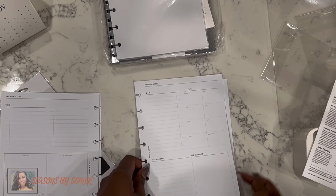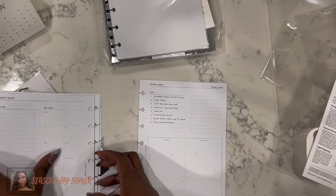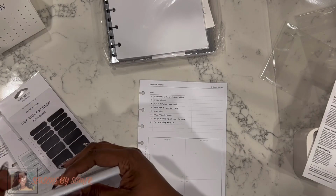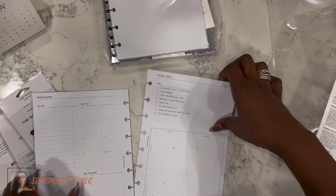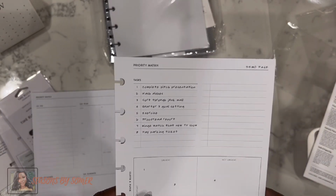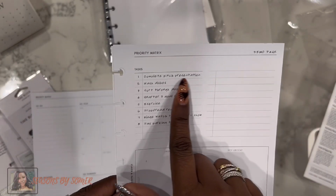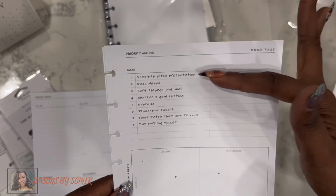And the other thing that is really cool about Cloth and Paper inserts is they have been including this past year basically a cheat sheet, so you can see how to use your inserts in your planner, or as they call it, a demo page. So here you can see a task of complete the pitch presentation, and then they have tasks 1 through 8.